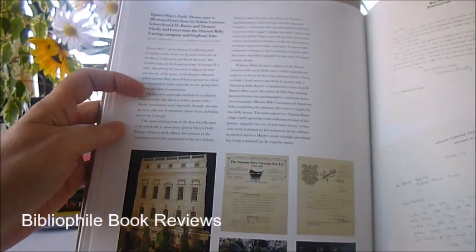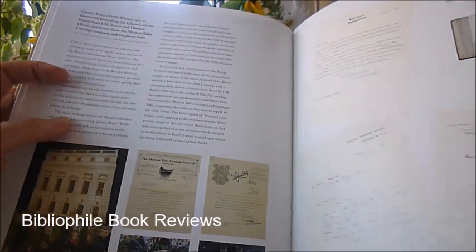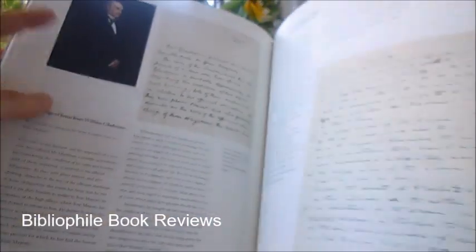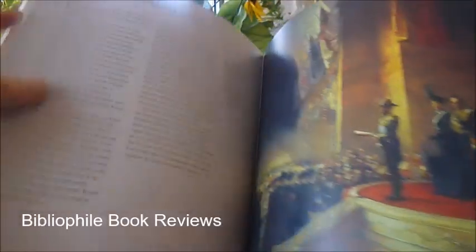Queen Mary's Doll's House, well, we have a tiny little book on that, the most miniature book you've ever seen, and it was with her interest in collecting. This tiny miniature doll's house was made with contributions from Edwin Lutyens and all eminent Victorians.